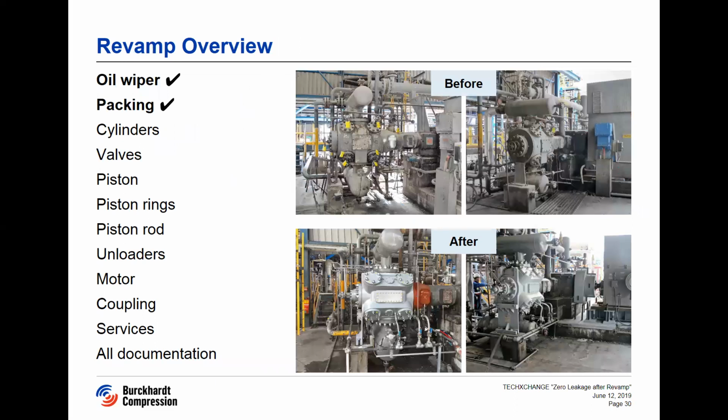Summarizing the complete revamp, a comprehensive solution was provided while applying state-of-the-art design and technology. Not just the oil wiper and the packings, the complete cylinders were considered because the leakages were formed not just from the packings, but also from the valves, from the pistons, and also from the complete cylinder. So, along with oil wiper, intermediate and main packing, complete new cylinders with new poppet valves, piston and piston rings, piston rods, and automatically actuated valve unloaders were redesigned.